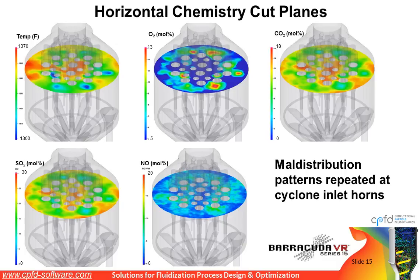On the horizontal cut planes you can see the location of the afterburn is not centered, so it is off-center opposite the withdrawal well. That turns out to be important because we were able to validate the model against temperature measurements taken at the plant, because they do have thermocouples in each of the cyclone inlets.